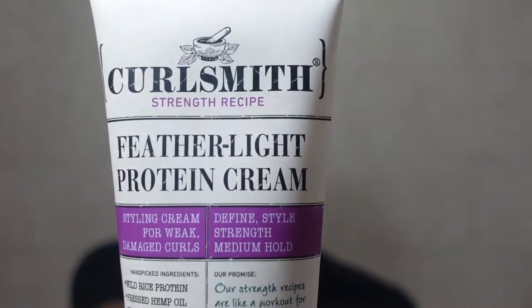I'm also going to follow in with the Feather Light Protein Cream. It's a strength recipe as well. It's a styling cream for weak, damaged curls. It has wild rice protein, pressed hemp oil, sweet almond oil, shredded kale, guava fruit juice, shiitake mushroom, and its flexible hold is a 4. It says for this product, I just apply it to my wet hair after my shower, rake through it, and ensure that it's evenly distributed through my strands. I think I'm gonna use this cream to do whatever hairstyle I end up doing by the end of this video.